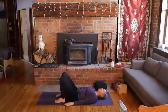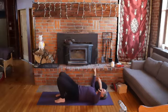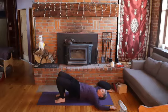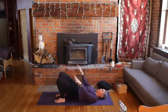If you find it more comfortable to bend the elbows and move them more to the sides, that is also an option, or straight overhead if that feels good for you.